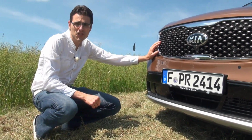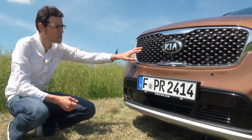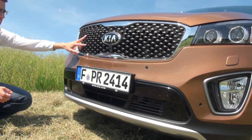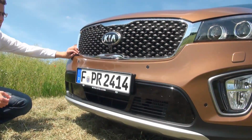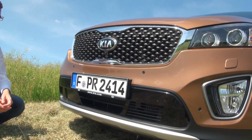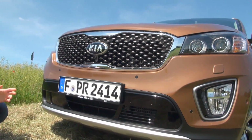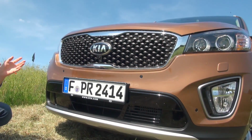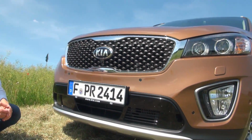The biggest design change in the front is the new front grille, and I think it's very interesting because it has this technological dot structure here. I think it's very unique and it looks kind of high class. I really want to convey this premium feeling here already from the outside. And the Kia designers, they thought about a street tiger, they said, and that they wanted to display. Well, actually, I don't really see a street tiger here, but I think it's still kind of beautiful.